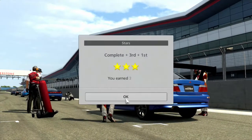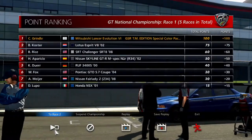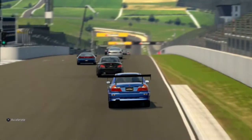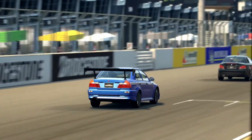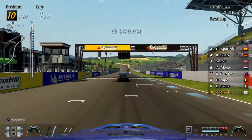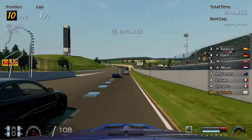Right, let's take the 14,000 credits we were rewarded with and go to race number 2, which is going to be... let's see, because I've already forgotten. Apricot Hill Raceway. Right, here we go. Apricot Hill Raceway. We have the big wing Mitsubishi, and we're going to win this race. Let's do this. Time to shine.